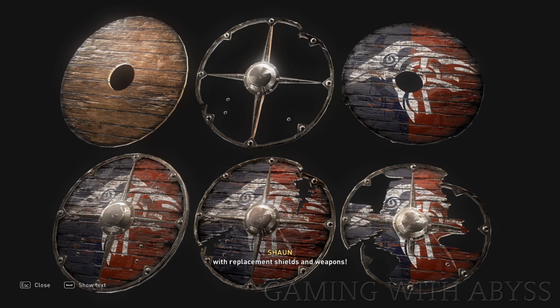Little known fact, it was common for vendors to walk around the battlefield, supplying clients with replacement shields and weapons. What can we say? Vikings were resourceful, though it's not a job I would have wanted.